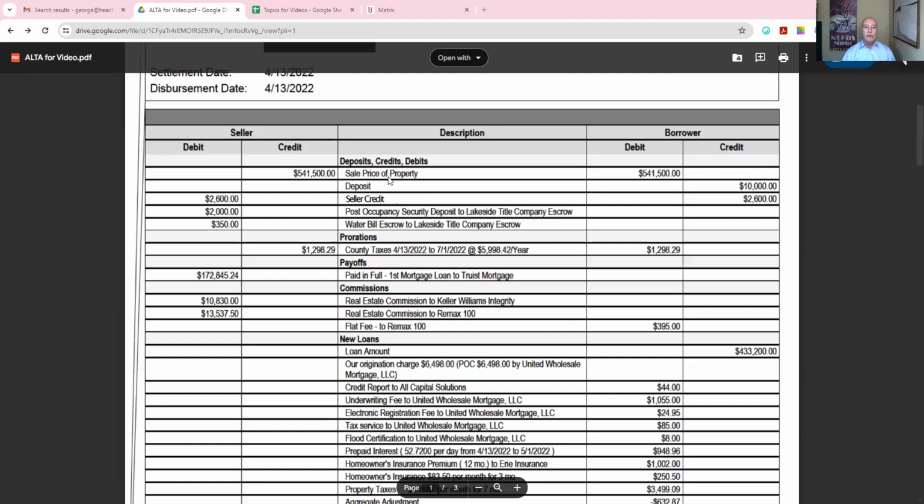So I want to go over that. This might be a little bit long, but it's good to understand everything that goes into this process and how it's documented for both parties. So I'm going to share my screen for you, go over this.